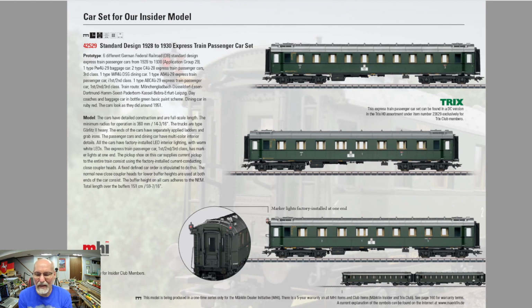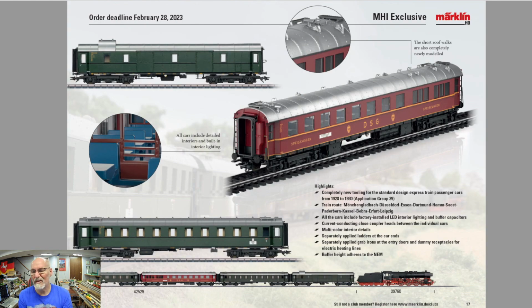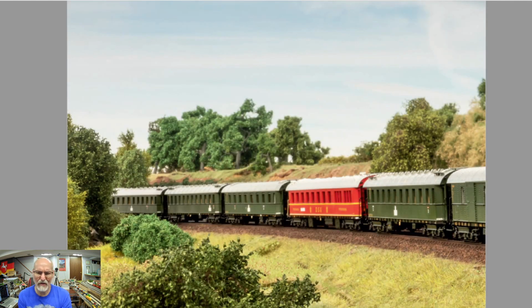I'm not seeing it here. But again, I wouldn't be able to buy these anyhow from my shop. I'd have to find some other online shop, small shop, to buy these from. But a nice, cool set of cars. The way they look, 1928, 1930. Again, you can read all that. Just not my era, although I do have some cars from this era. My Rheingold is from this era as well. But I think I've got this era covered.